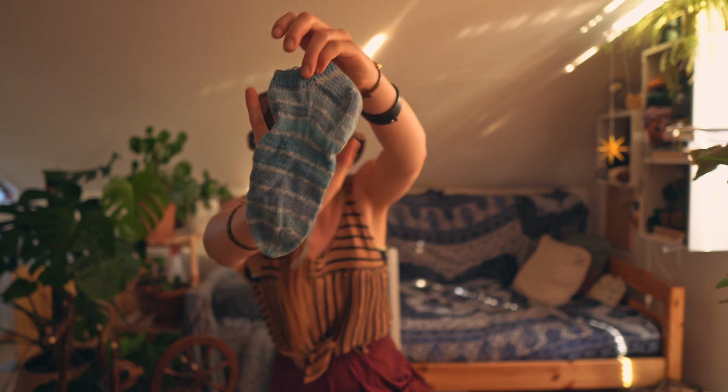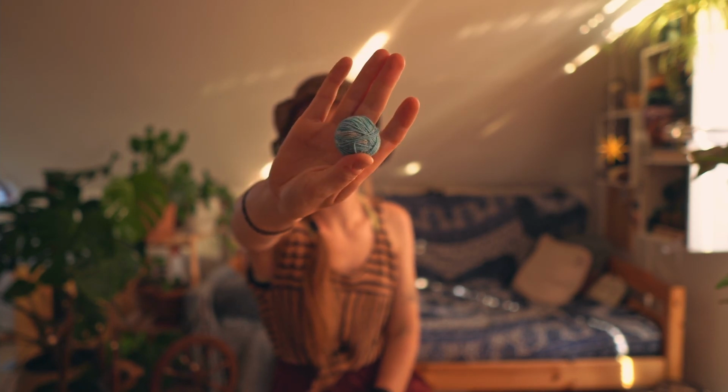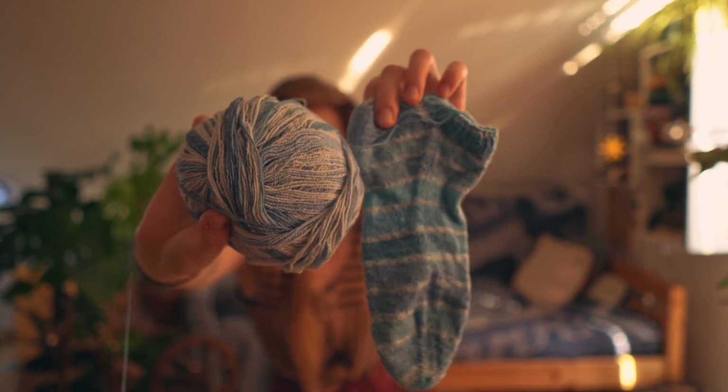So I showed these before. Those are just some shorty socks that I'm making. And I finished one. But the thing is, after I finished this one, I had only this much yarn left. So definitely not enough to make another shorty sock. So I went to the yarn shop and looked if I could find this yarn again, but I couldn't. And I only found one that is similar. It's basically the same colors, if you can see it, but the patterning is just totally different.